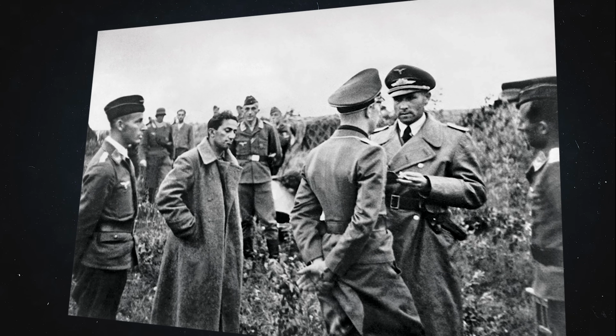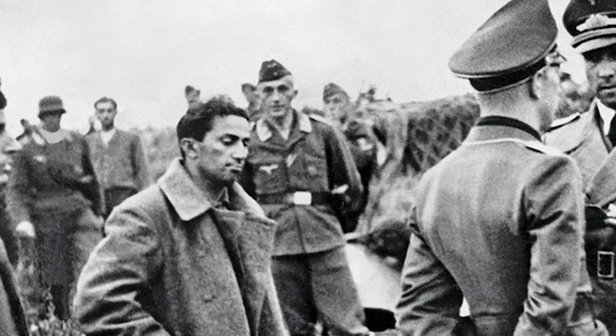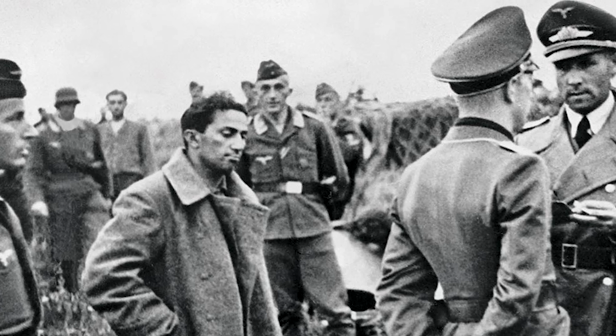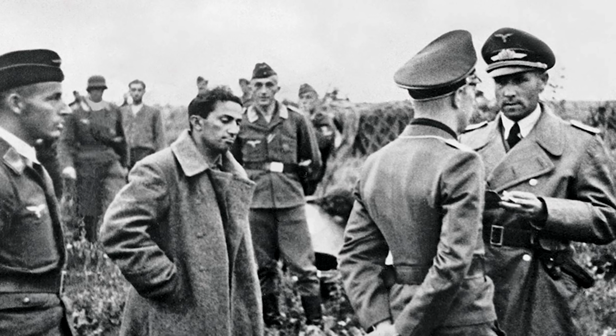Yakov Djugashvili, Joseph Stalin's eldest son, was captured in 1941. During the conflict, his father attempted 2 rescue missions. In 1943, Yakov died in captivity.